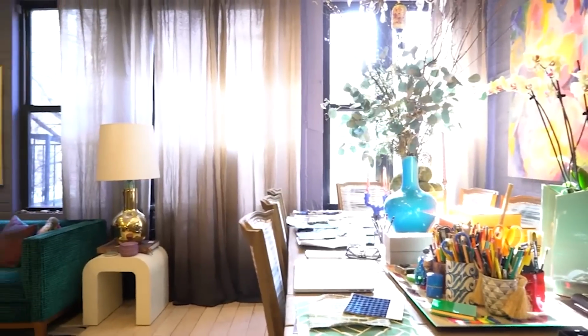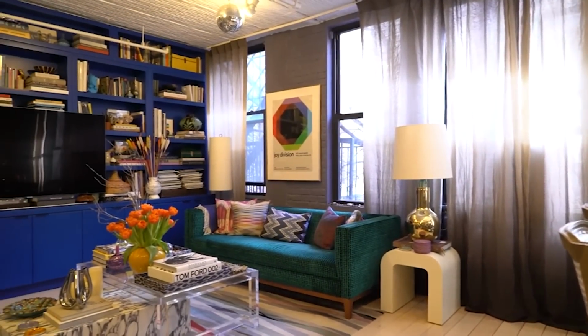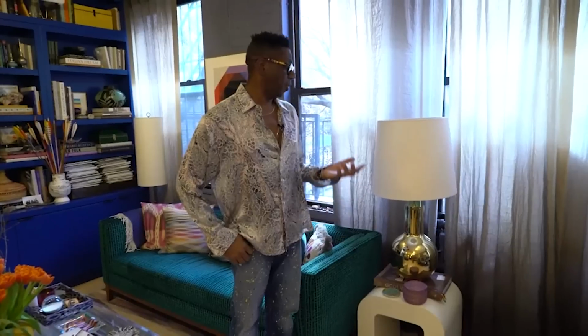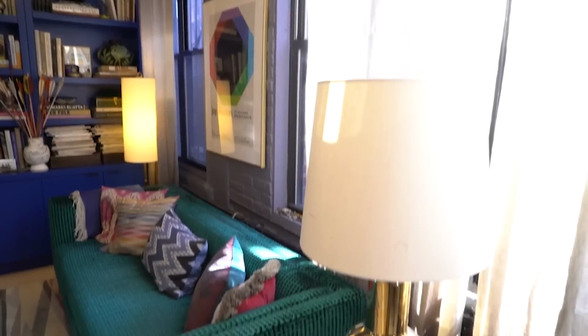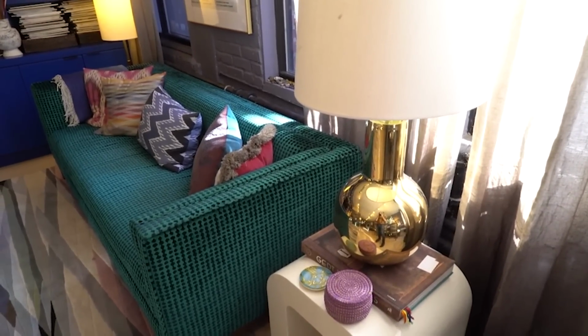Okay, now let's go to the living room. Now we're in the living room. This is my new favorite thing. It's my Porta Romana lamp. I love Porta Romana. Their stuff is beautiful. We did a show house in London last summer, and we used all Porta Romana lamps, and I was obsessed with them. I designed these bookcases for this apartment when I moved in.